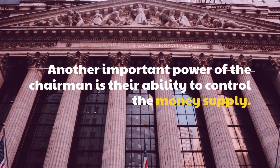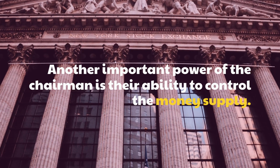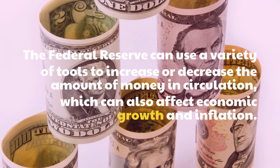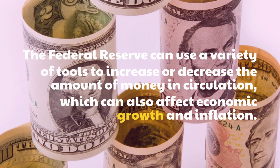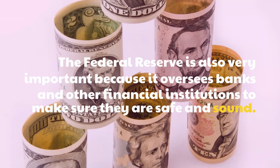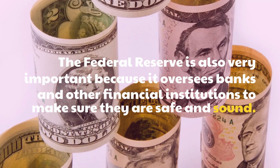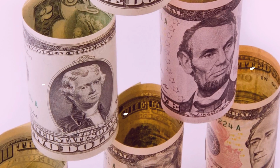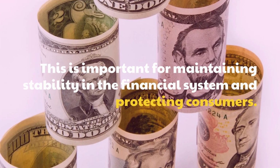Another important power of the chairman is their ability to control the money supply. The Federal Reserve can use a variety of tools to increase or decrease the amount of money in circulation, which can also affect economic growth and inflation. The Federal Reserve is also very important because it oversees banks and other financial institutions to make sure they are safe and sound. This is important for maintaining stability in the financial system and protecting consumers.